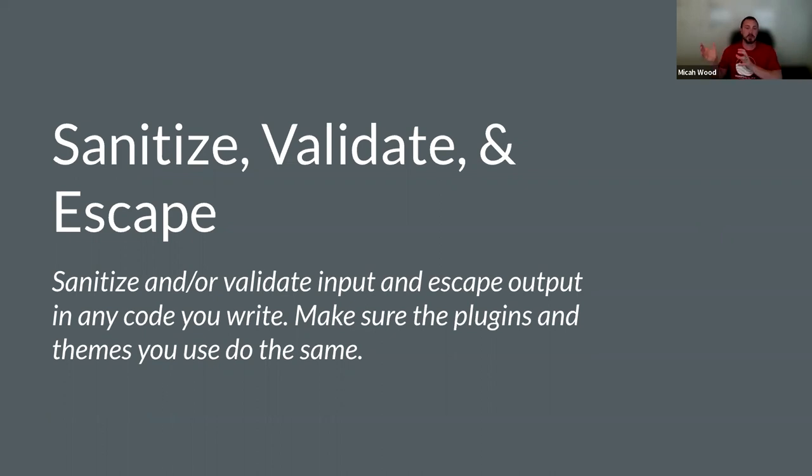So if somebody were to do SQL injection and inject some sort of malicious code into your database, when you go to display a particular value, even if it had the malicious code, it wouldn't show, which would prevent users from getting particularly malicious code that could impact the safety of their data.